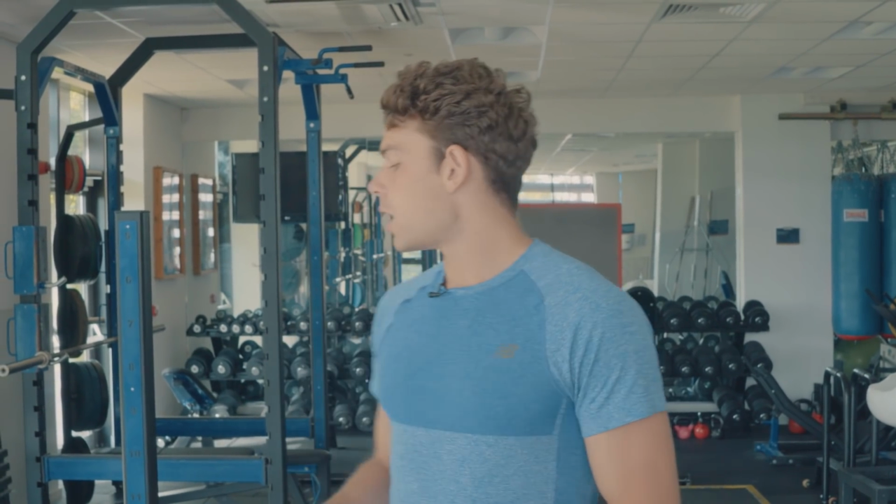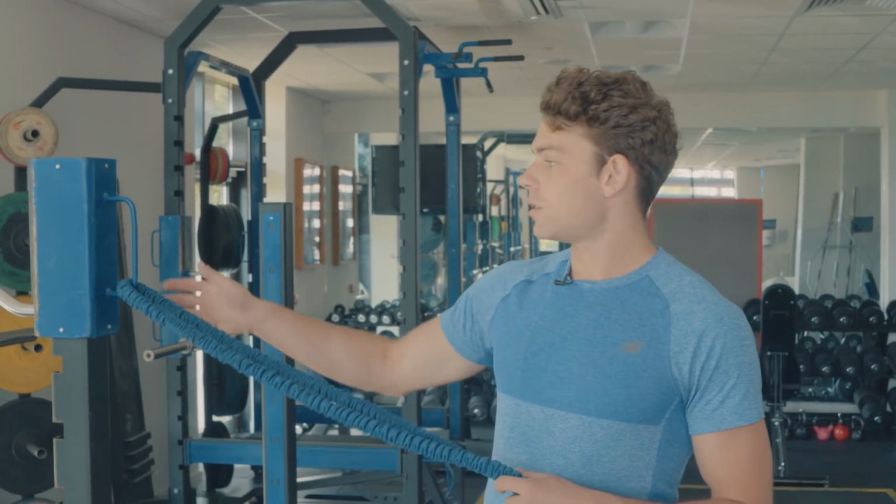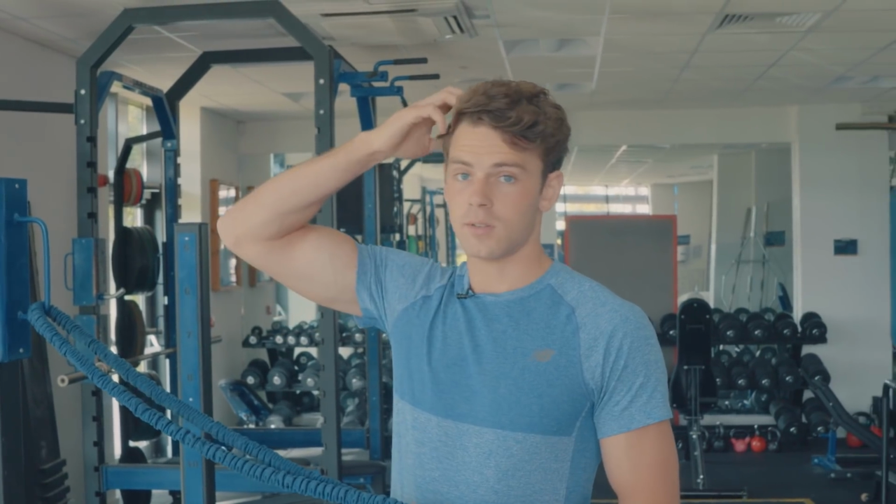This next exercise is called a WY raise. My friend Tim Blakey taught me this. It's a very effective exercise. You should check him out though. He's got great tips on how to improve posture. You do need some equipment for this one. So you need a resistance band or something elastic. You can use a door. A lot of the resistance bands come with a door attachment, so you can use that, all right?